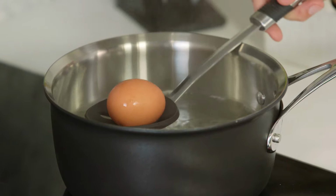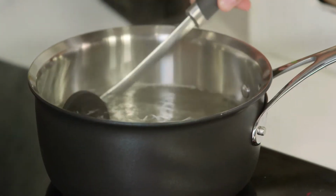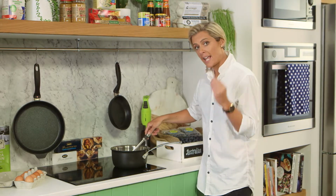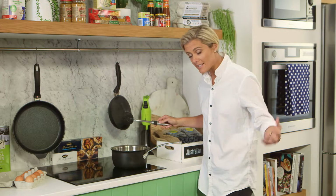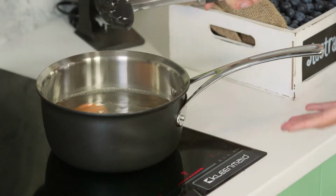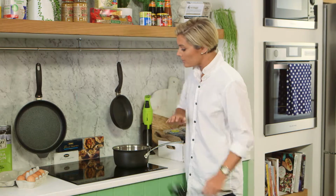Now that only took 2 minutes to come up, and the reason for that is there is an electromagnetic field in the surface here, and it will only heat with a pan that has a magnetic base, and that means that it is extremely quick. All that energy from the base goes straight into the pan to heat everything very, very quickly. Perfect if you're busy. What it also means is that everything else around here remains cool, meaning it's extremely safe.